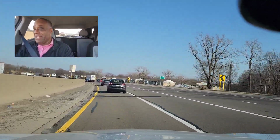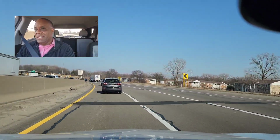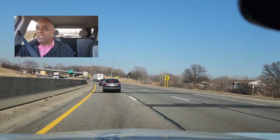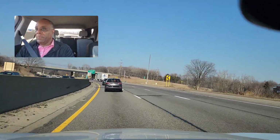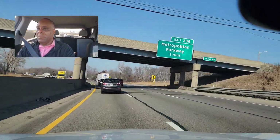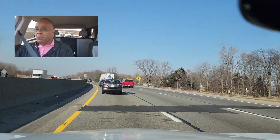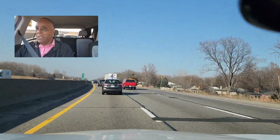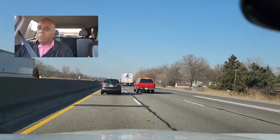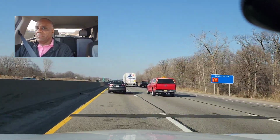Now, you see the chevron alignment signs on the right? We're going to the left. This is a solid white line. They're here to discourage you from passing or changing lanes. Taking my time. There's going to be a motorcycle that's going to be really hard for me to see. And you can hear them, so I want to be careful. Keeping my space again.